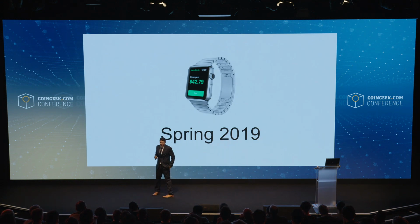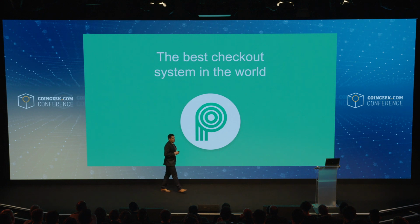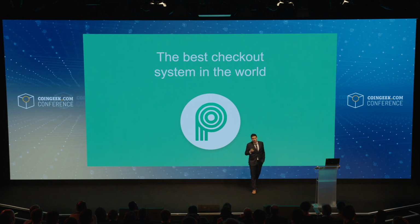Coming soon. And most people know about our company just because of the wallet, but we are much more than a wallet. We're not a wallet company. One of the most interesting things we are working on is Pop. Pop is our checkout app, and our goal with Pop is to create the best checkout experience in the world. Not the best Bitcoin checkout experience, but the best experience, period.